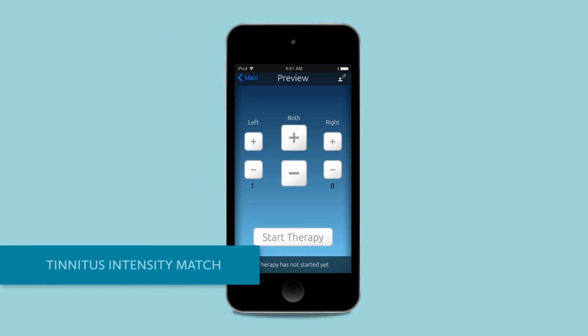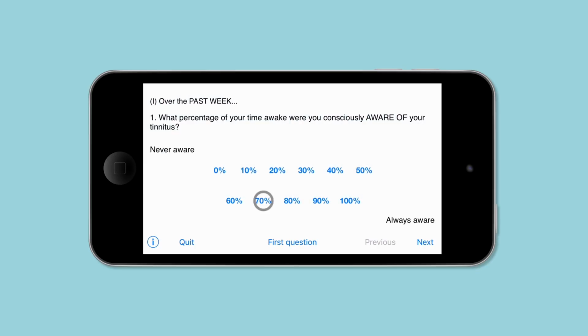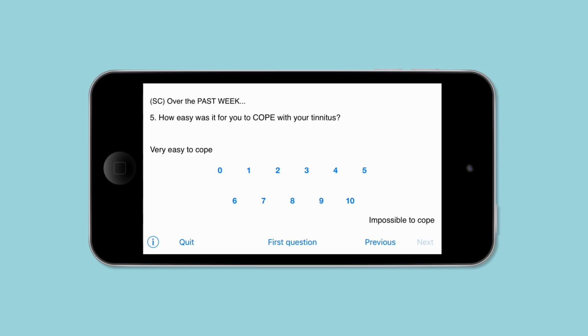Patients conduct a tinnitus intensity match before starting therapy each night. The patient will adjust the volume to match the intensity level of their perceived tinnitus sound. A patient can also conduct a TFI at home on their patient device.